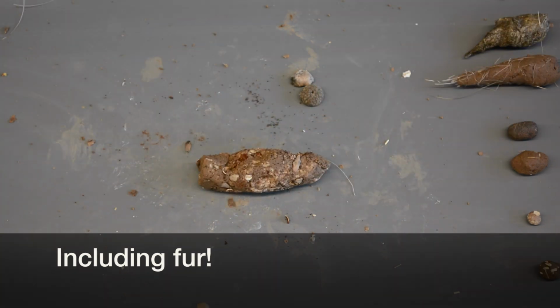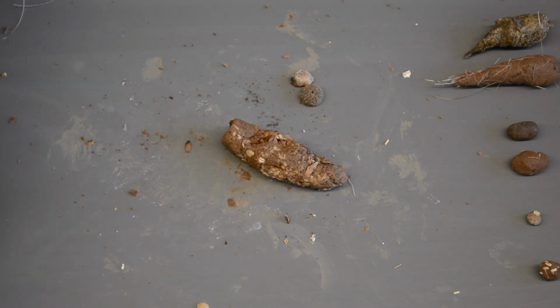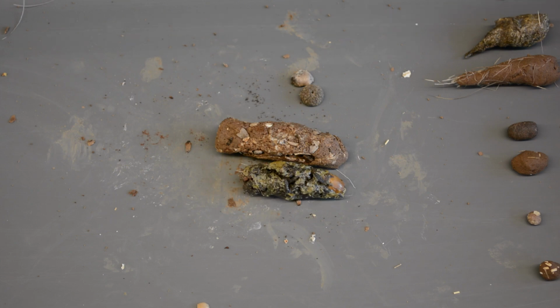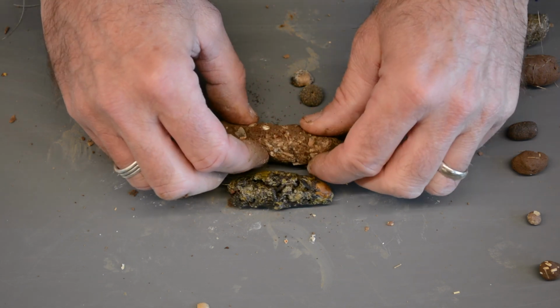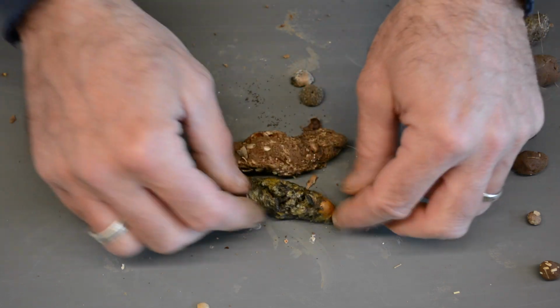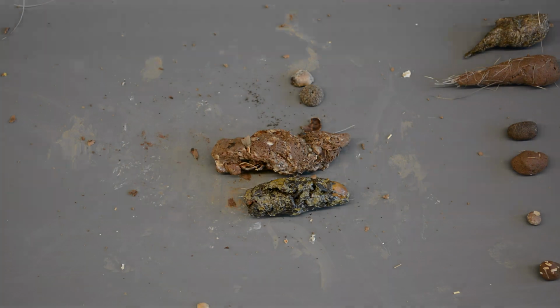So there is our omnivore scat right there. Comparing it to our coyote one right there. Not exactly the same. Here, let's do this. Let's twist it a little bit so we can get some of those cracks. There we go. That's better. Give it some texture right there. I hope you had fun making scat.